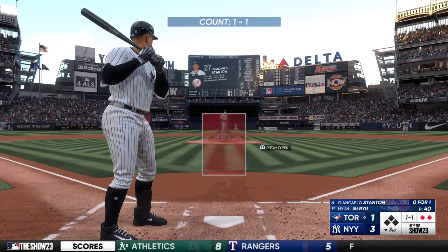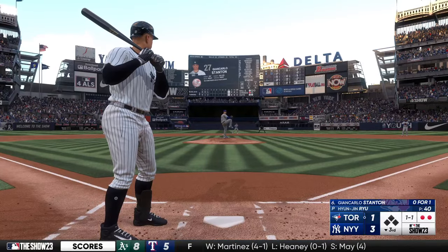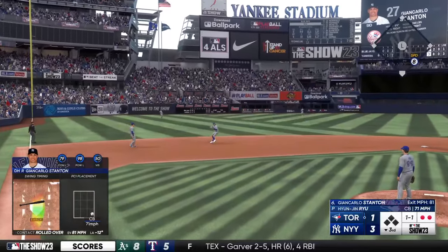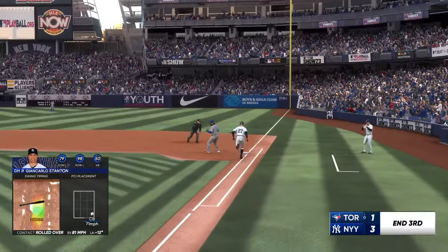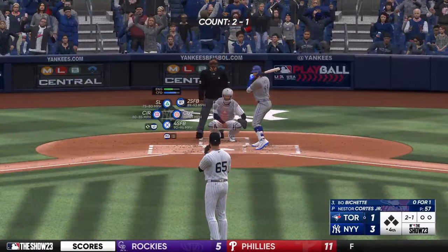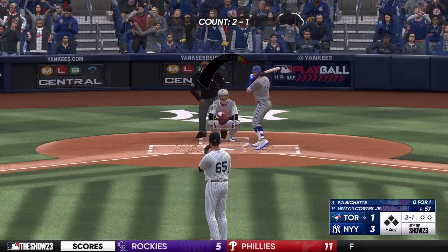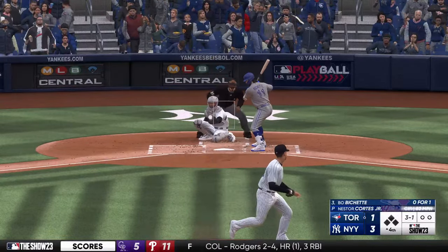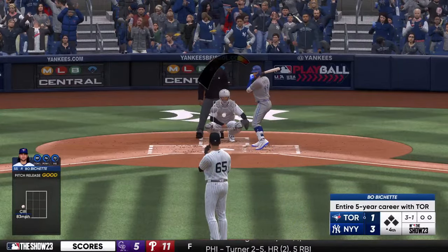Here's Stanton now. A 1-1. On the ground, out to short. Throws to first, and they take care of Stanton for the out. That is out of the fourth, and now for the Jays, Bo Bichette. The next offering misses. 3-1 now.